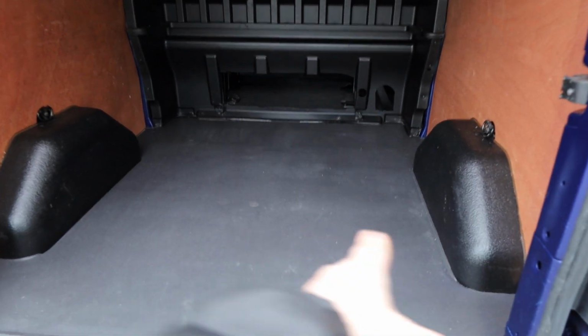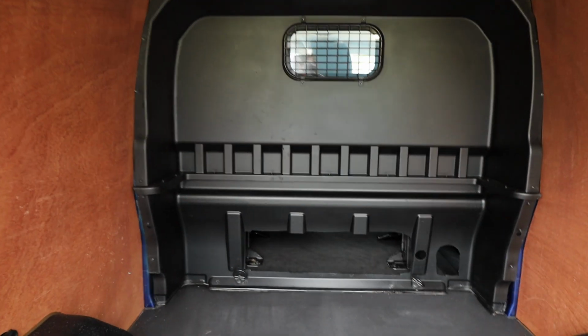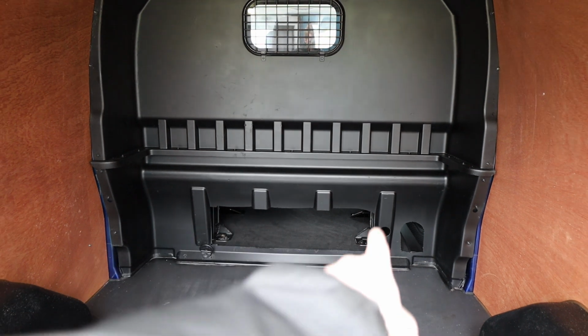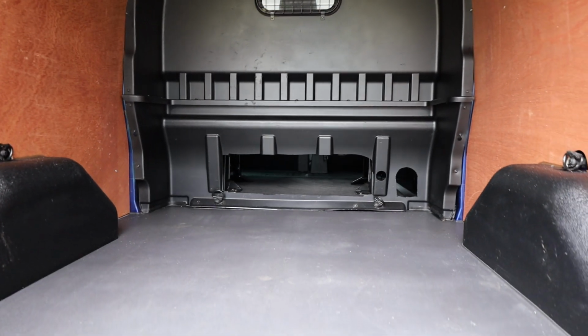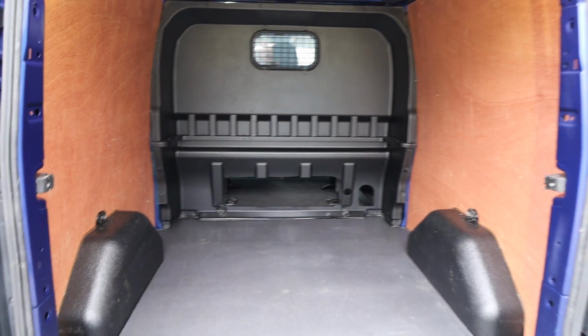In a Custom double cab, you get this nice plastic hard wearing floor in the back as standard. You also get the wheel arch protectors as well. You do get a couple of tie down points in the back, just dotted around, and you also get the removable bulkhead there. Now you can see the previous owner of this particular vehicle has cut out a space there and a little space just there, which is quite a popular thing to do because it allows you then to load right the way through underneath the rear seats.